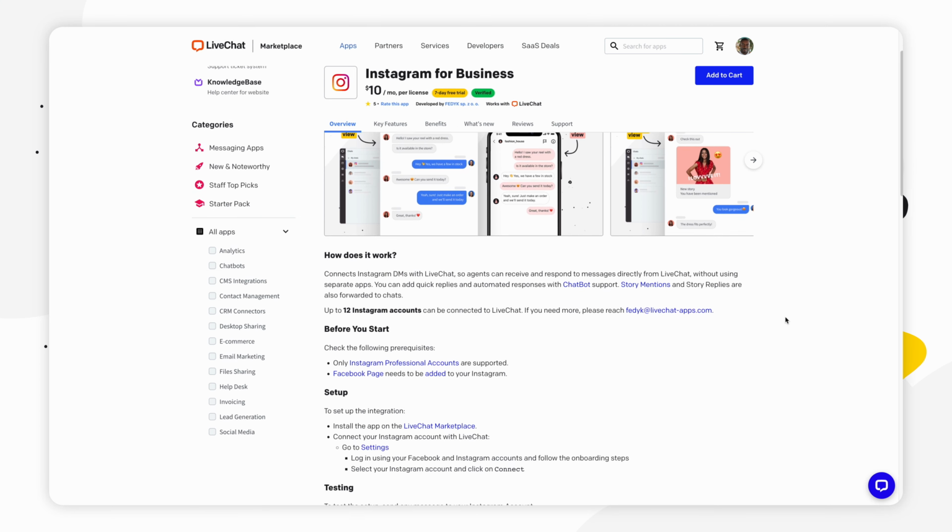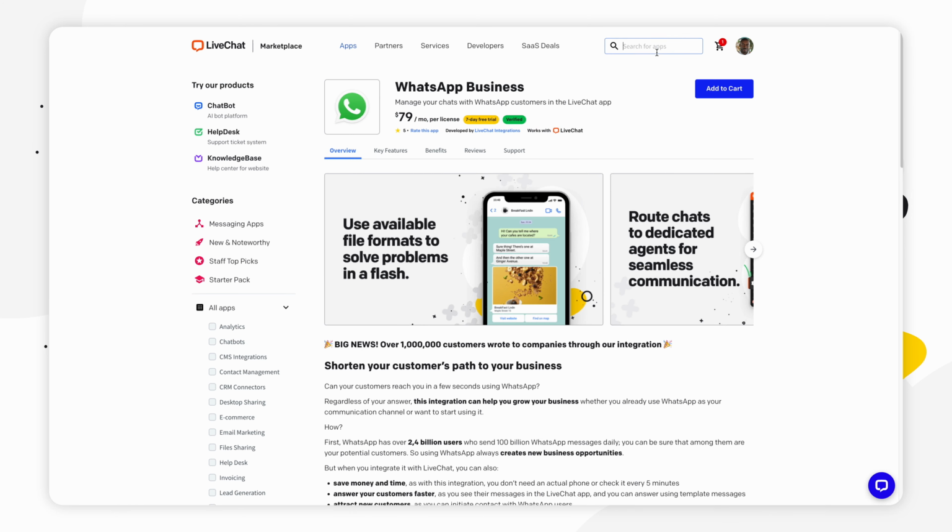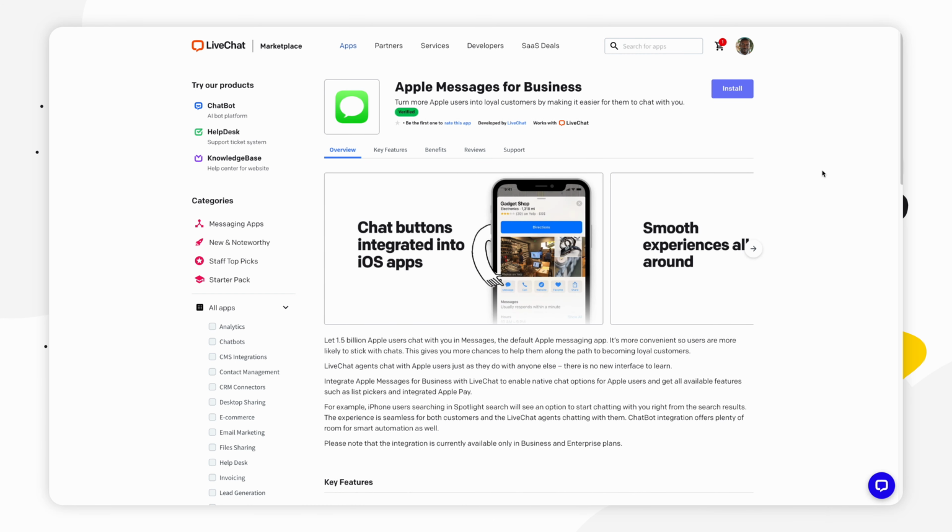Right. Let's take a look at the other integrations like communication channels, e-commerce platforms, and CRMs. Now, by integrating your customers' communication channels with LiveChat, you can have all your customer messages in one place. Whether it's Instagram for Business, which connects Instagram DMs with LiveChat, or Facebook Messenger, WhatsApp for Business, or Apple Messages for Business, you can receive and respond to all your customers' messages directly from the LiveChat Agent app. It saves you a lot of effort and a lot of time.